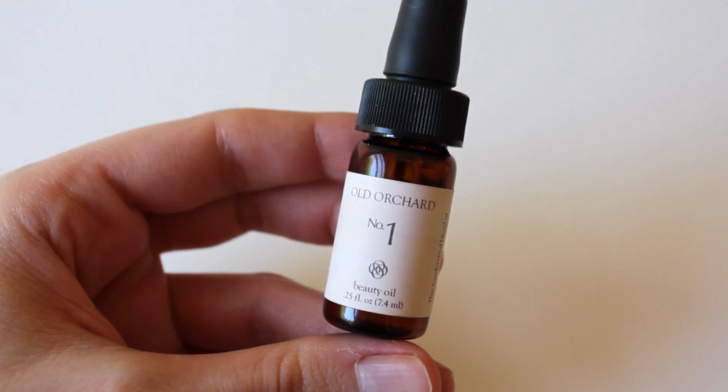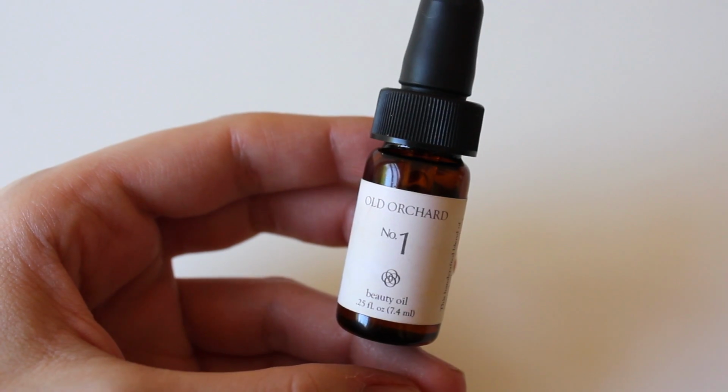So the last two that I'm going to really talk about, I've got a couple others that I'll mention, but I haven't used them as much and I don't have as much information on them. This one I just talked about in my Babe box unboxing. I sort of gave a mini review of this. This is the Old Orchard No. 1 Beauty Oil, and this contains things like meadow foam seed oil and watermelon seed oil and other things that I can't remember off the top of my head, sweet orange essential oil, tangerine, jasmine, that kind of thing.